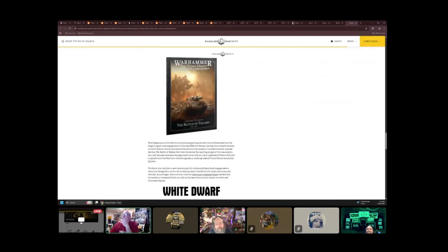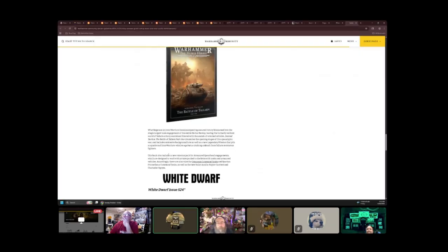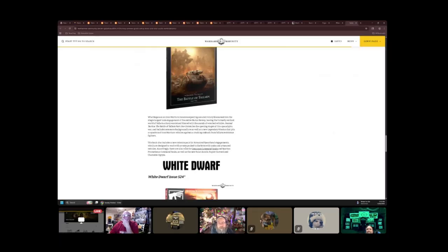Yeah. So it does specifically call out that we're getting another new mission pack with armored spearhead engagements, which are designed to work with armies packed to the brim with tanks and armored vehicles. You're also getting rules for the Dracosan command tank, which was never mentioned before, and the Spartan Prometheus command tank, which we did see a preview of. And then new rules for the rapier carriers and the Charonite Ogryns, which doesn't make any sense, but we'll see what happens.